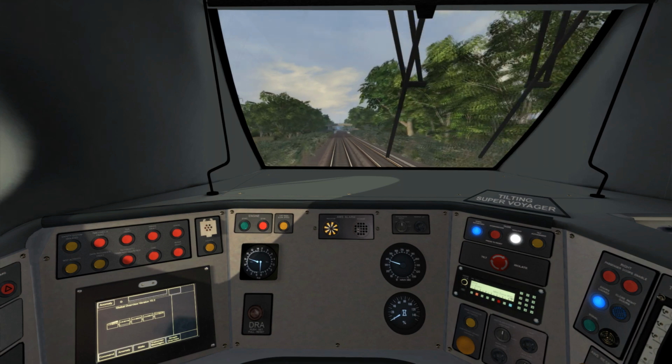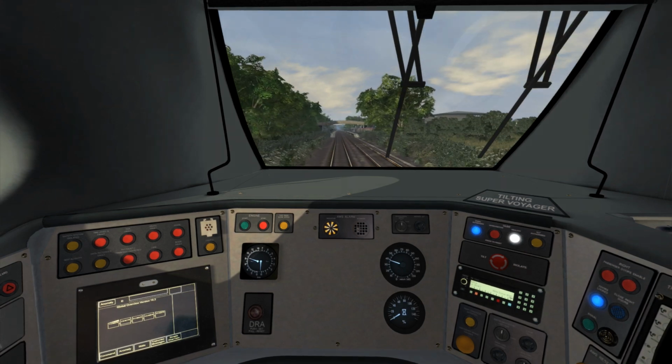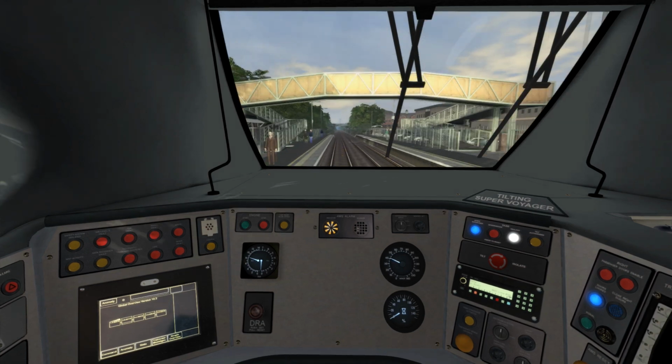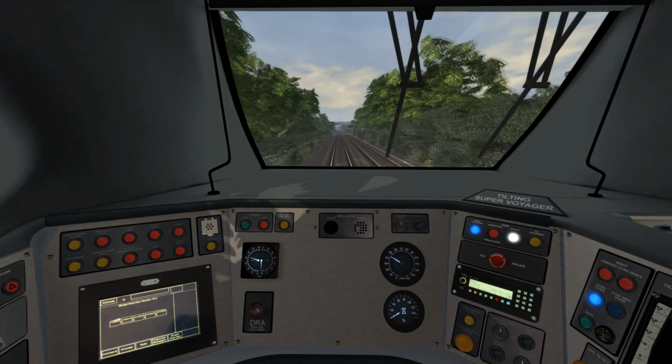I can now see that the next signal is displaying a green aspect, so I'm now going up to full power to accelerate back up towards the line speed of 100 miles per hour. The station we're now passing through is Worle, and at this point we've got around 28 3/4 miles to go to Taunton.